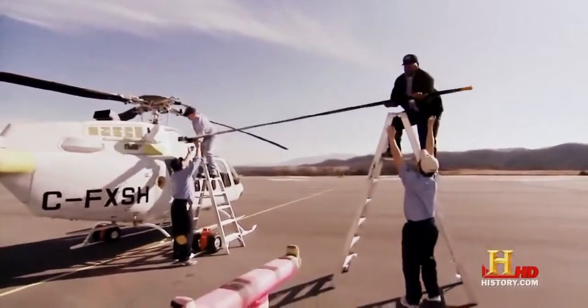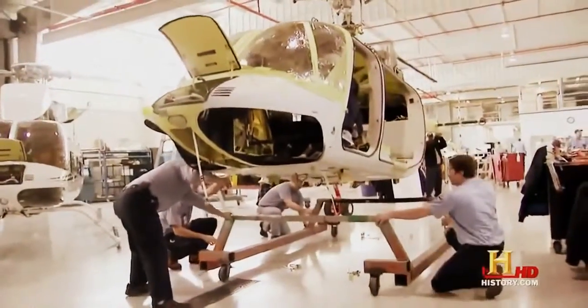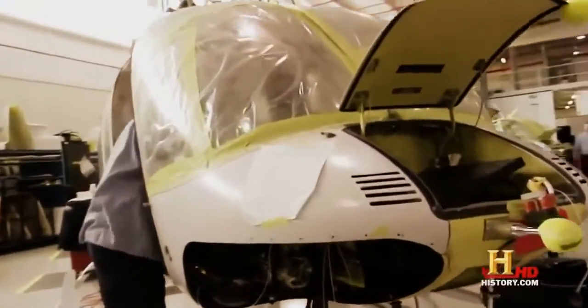Edwards disassembles the helicopter to start the customizing process. The helicopter then goes into the completions hangar, where workers install the wiring and flight instruments.